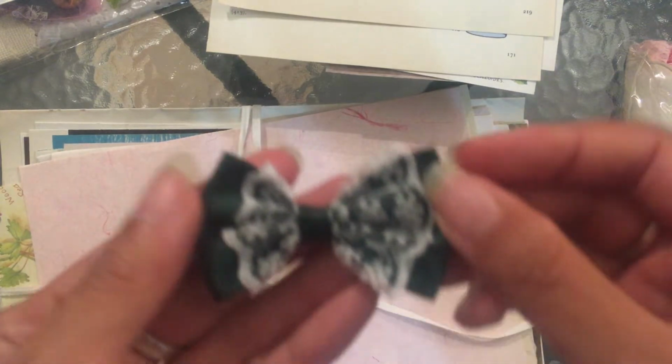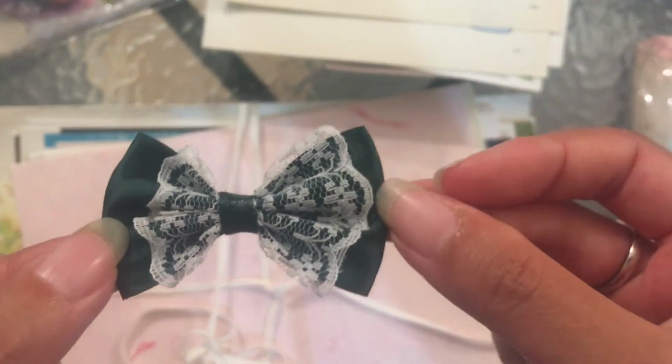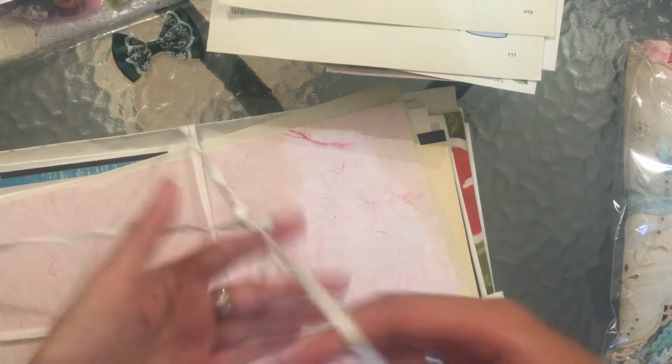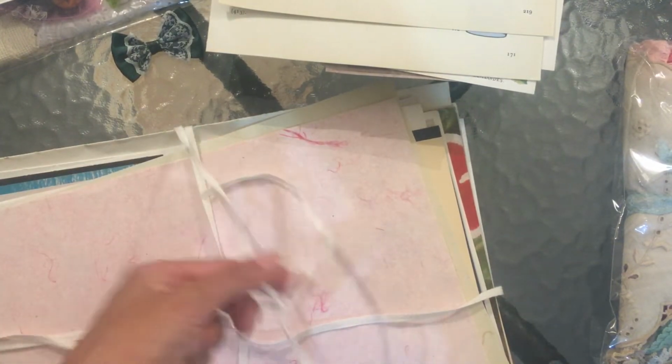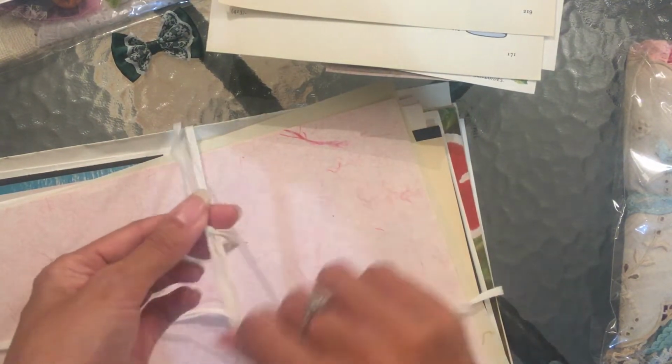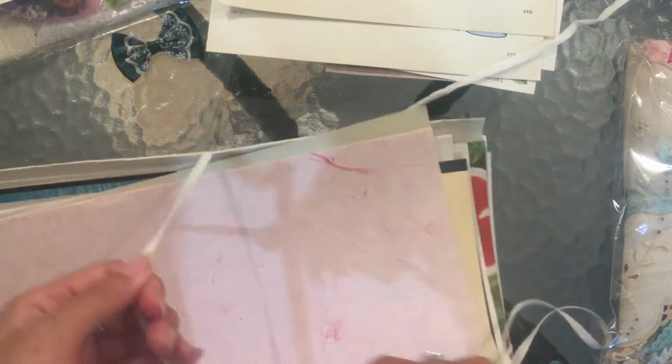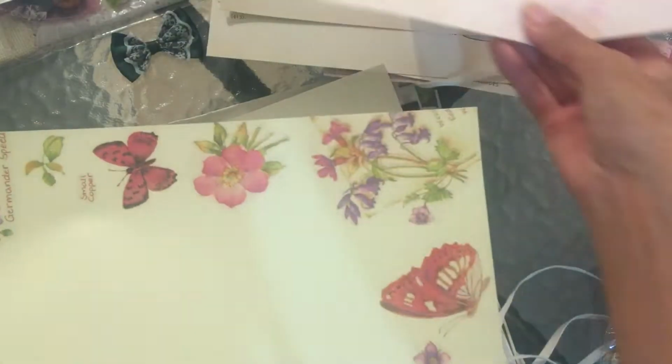Very cute little bow. Sorry, can you see that? So pretty. Okay, so some more of that beautiful paper to match the envelope.